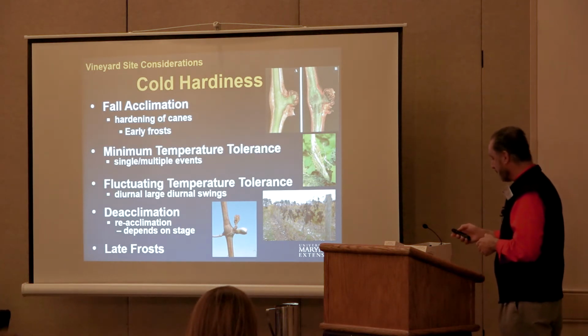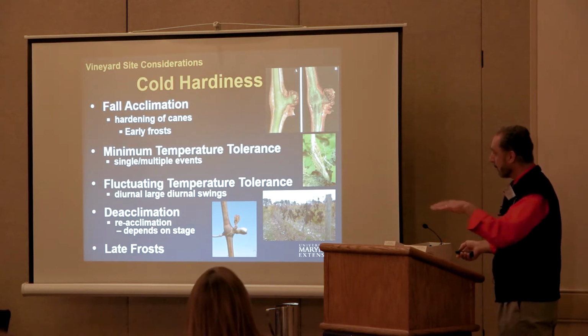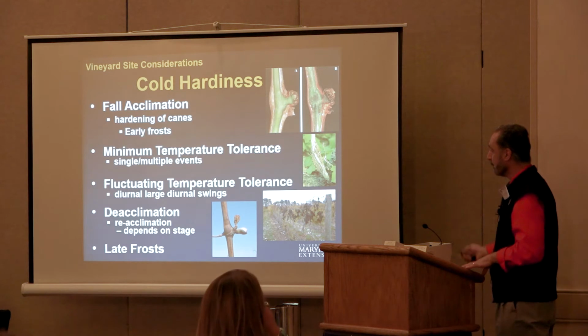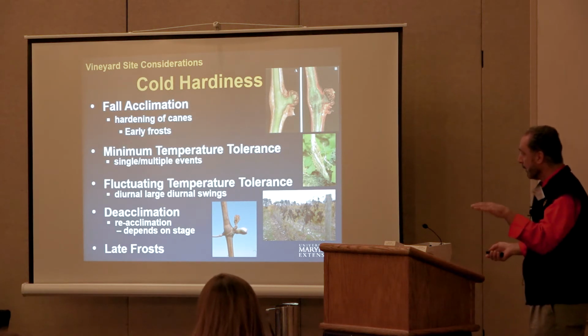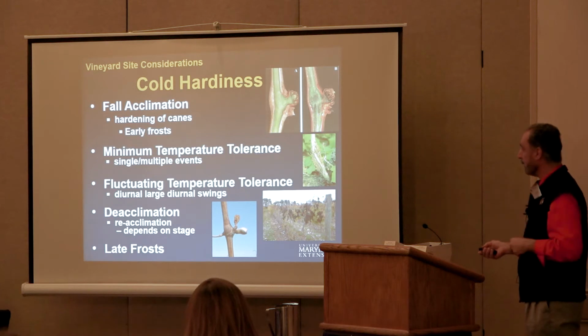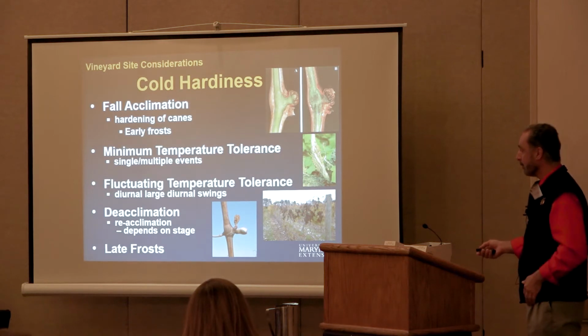Okay, deacclimation is kind of like the fluctuating temperatures as we start coming out of this, as we get in just February and March, and we start getting the warmer weather. Some cultivars really come out of the cold hardiness quickly and can get hammered if we get cold again, and you don't have to get as cold at that point.